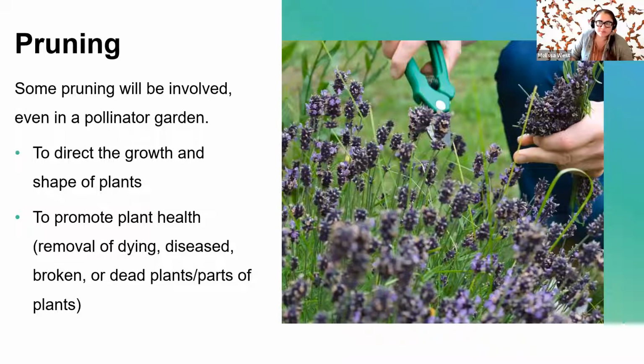Next, we have pruning. Of course, some pruning is going to be involved. This is really going to be up to you, how natural you want your landscape to look, or if you want it more manicured. Some pruning might need to be done in order to direct the growth or shape of your plants. Sometimes it also might be needed to promote plant health by removing dying, diseased, broken, or dead plants or parts of plants. But like I said, this is really your aesthetic. Sometimes, usually with wildflowers, it tends to be a little more natural, but you can definitely have a more manicured looking pollinator garden as well, if that's your style.